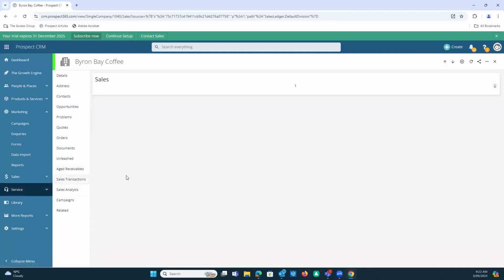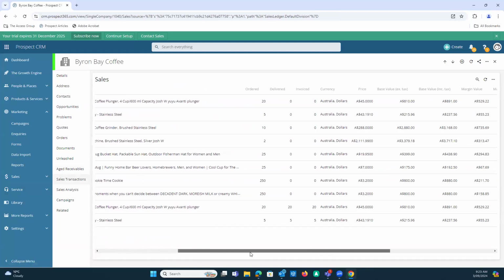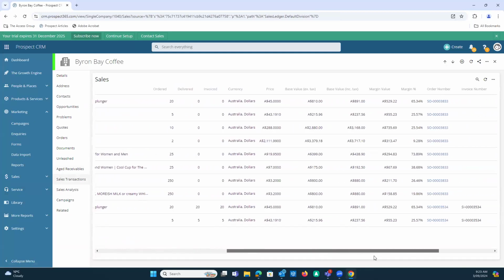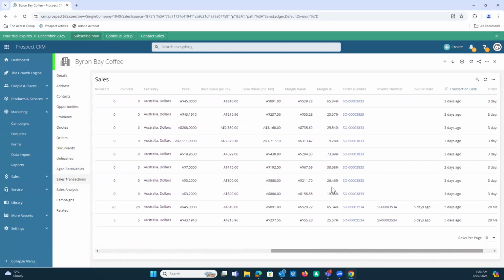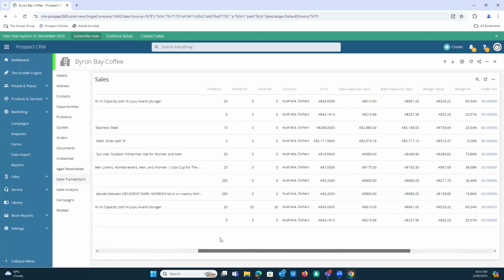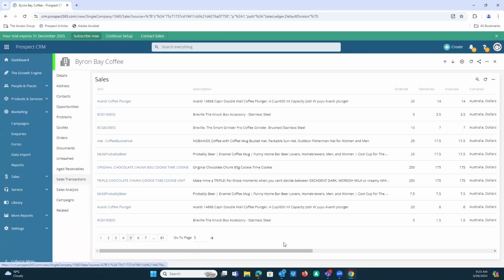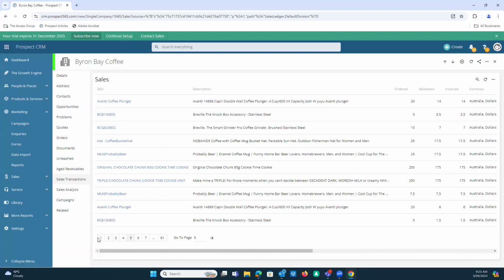And with the sales transactions, we give you the line-by-line view of all the orders that have been placed so far, right from the SKU code and description, and you can see if it's been ordered, delivered, and invoiced. And you can see the currency that you're dealing with, AUD, the price, the base value, and also the margin and percentage for all of these orders, with the sales order number and the transaction date. This does go as far back as the time you've taken orders from Unleashed, and it gives you the list of close to 800 orders that you've taken so far with this customer.